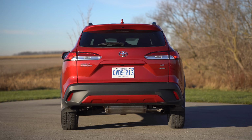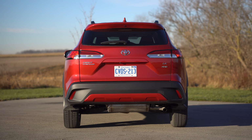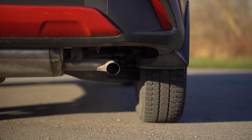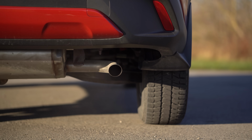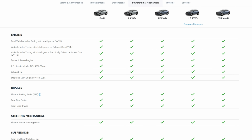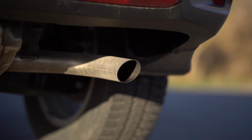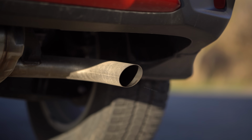Okay, so I'd like to start with my favorite feature, the exhaust tip. Check. Wait. Which version can we get the exhaust tip on? All of them. So why did they add it there? I don't know. Okay, so on the website, in the comparison chart, it actually lists exhaust tip as a feature. All of them get a check mark. However, if you actually look at the exhaust, I don't think there's actually a tip on here. This is just the end of the muffler. Yeah, if they cut any less, the inside would fill with fumes.